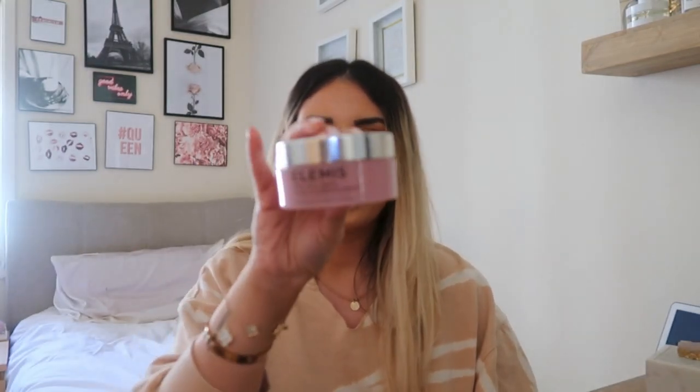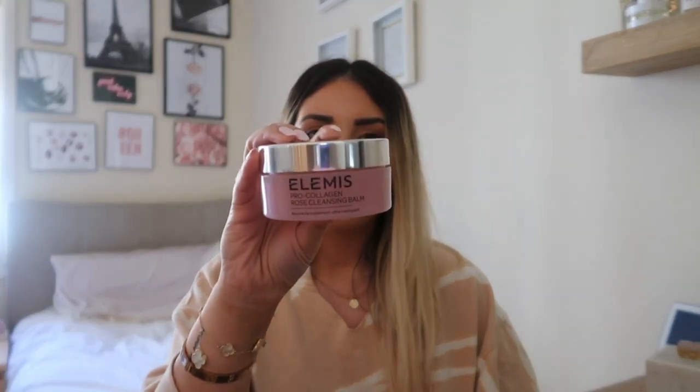I first go in with this LMS Pro Collagen Balm, and I take all of my makeup off with this. Then for my cleanser, I use the Ola Hendrickson, the Clean Truth Foaming Cleanser. And then for exfoliation of my face, I use the Tatcha the Rice Polish Classic.